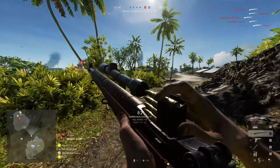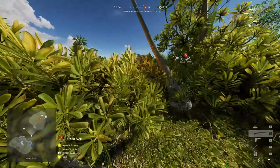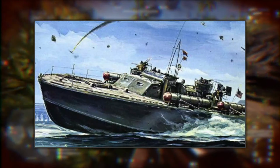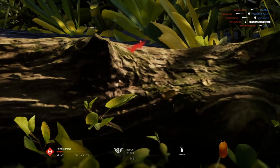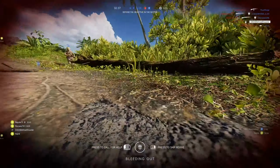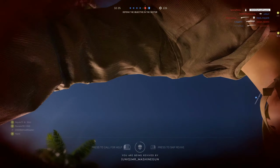That isn't currently known. What we do know is that Temporyal has found further references to the patrol boats, specifically the 2 variants, the PT-1 MTB and Elco PT boat, which have been in the game for quite some time now, but seemingly are still being updated and worked on.